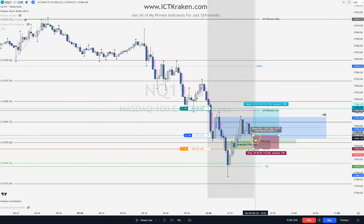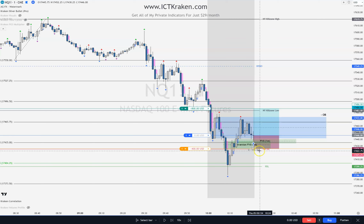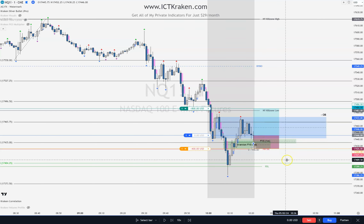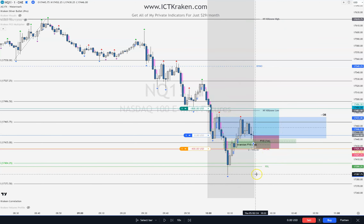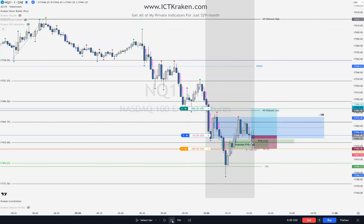Now you can easily wick through though and not close below, and it'd take me out. So this is not a very good trade. Ideally, I wanted off this order block, which would be converted to a breaker block once it trades through it. So this is probably a B setup for me. A setup would be the breaker block entry. So this is a lower probability model 2022 entry.